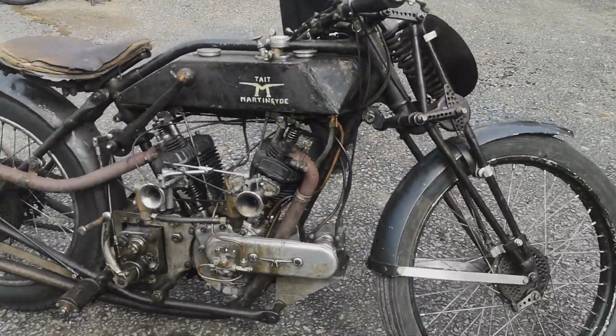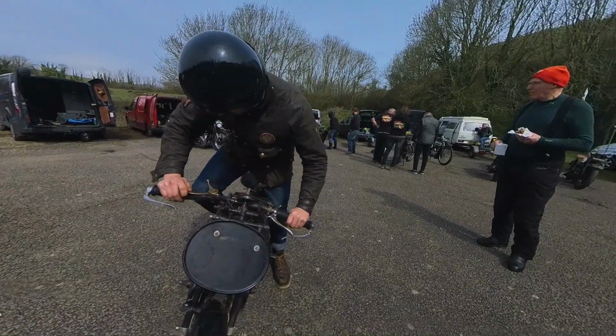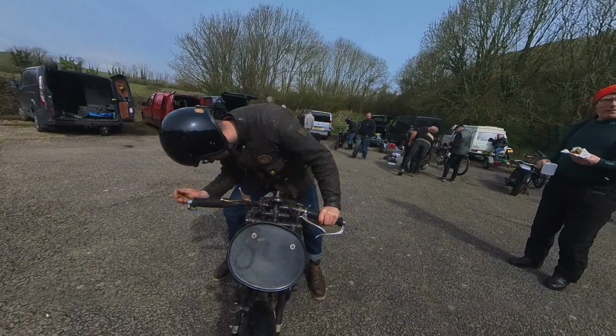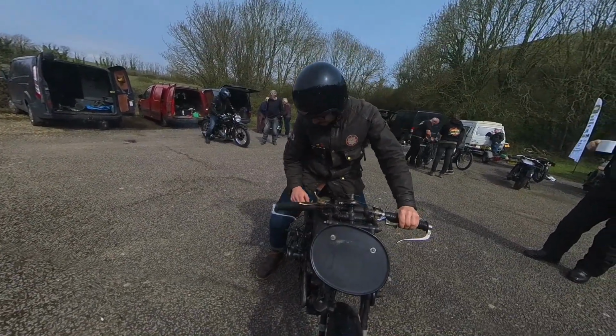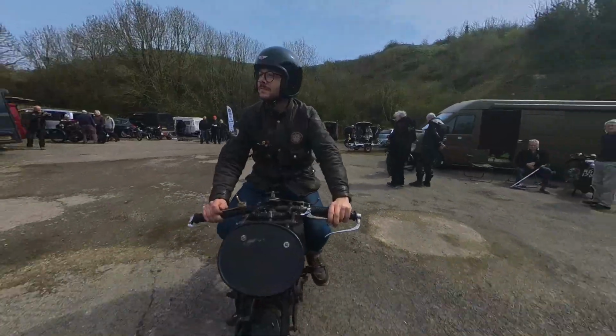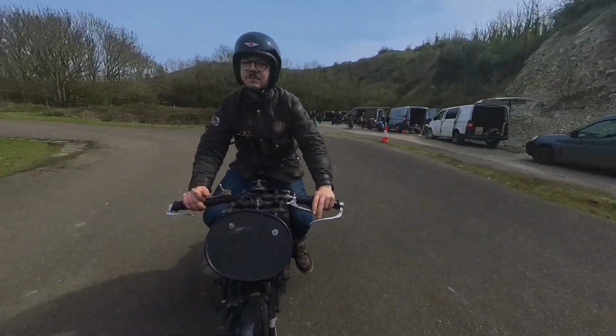So here we have the Chris Tate Martin side. Obviously it's a V-twin, twin carb, 768 cc's of absolute madness. Lever throttle, hand shift. This one has got a kickstart where you have to move the foot peg up, fold that out of the way to kickstart it. And this is a really gutsy machine.